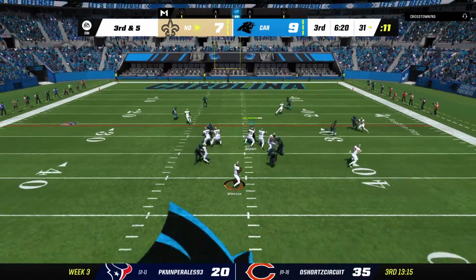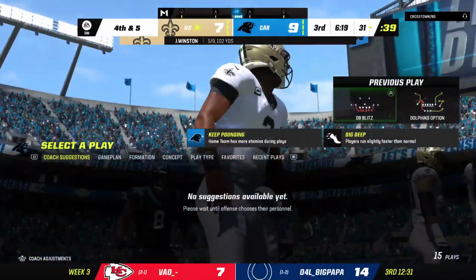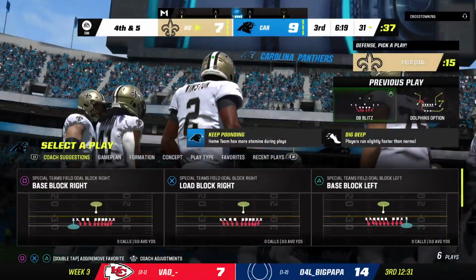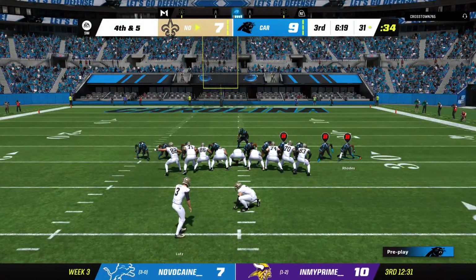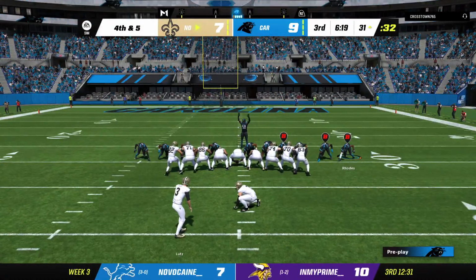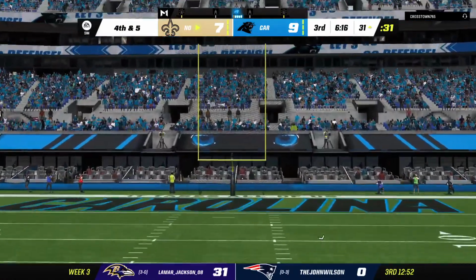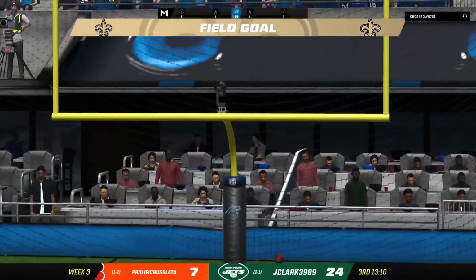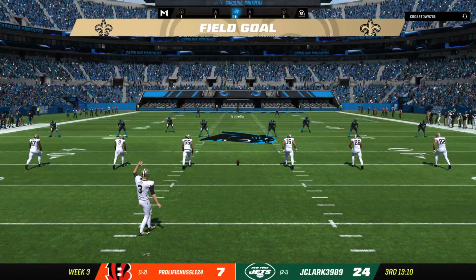To throw, Winston. And he'll be hit as he releases it, and that'll fall incomplete. Well, how about the coverage we just saw break out on third down? Dime defense, blanketed the field with extra defensive backs and speed, unable to find an open hole to complete that pass. The kick by Lutz is good, and they take the lead here by a point, 10-9.